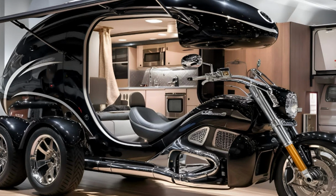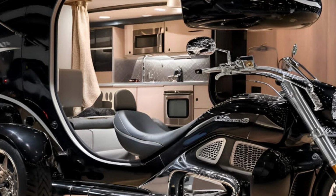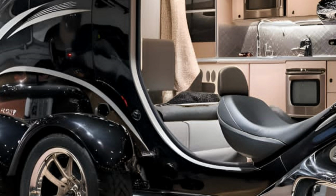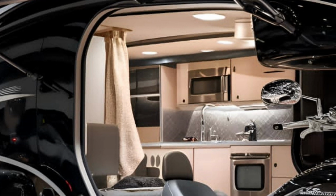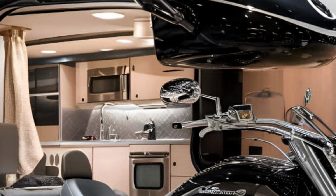There's a convertible dinette that turns into a full-size bed, a retro look fridge with modern cooling, and a compact kitchen that feels both functional and fun to use. Storage is hidden in all the right places, with deep drawers under the seating, cabinets above and below, and small nooks throughout. Even the floor is designed with insulation for year-round comfort.